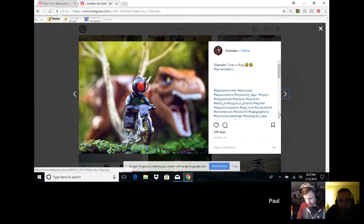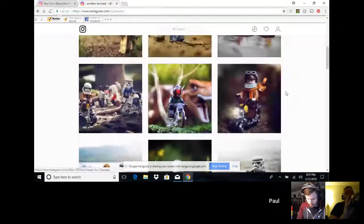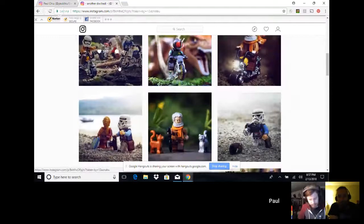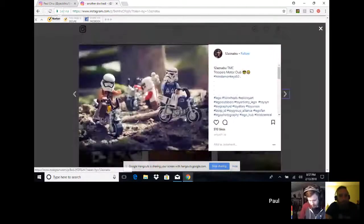Not using Lego in your Lego photo, whatever. He's enhancing his thing. Assuming he buys other ones that have Lego, then that's fine. I'm fine with it.